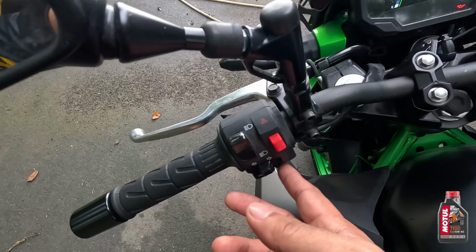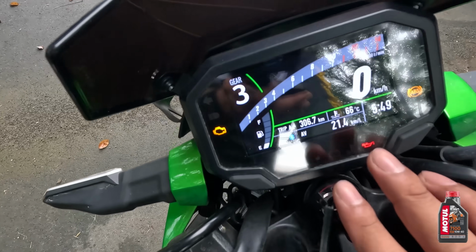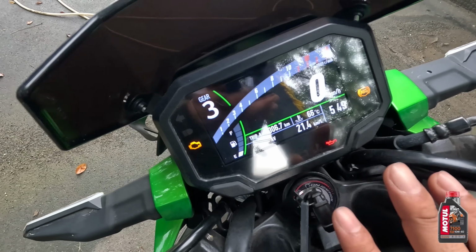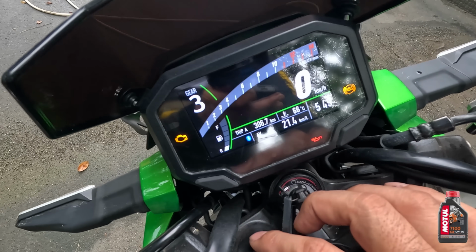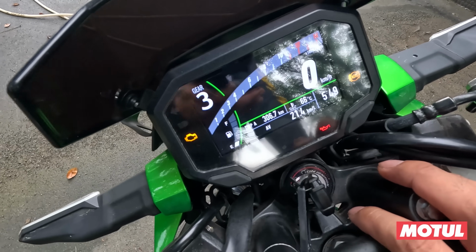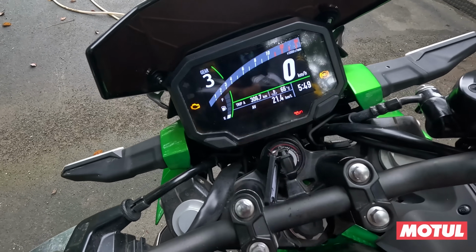Ibang bikes kasi, some of the controls are here and here. Although that's kind of nice, I prefer it to be here because that means I have to stop, not ride, and fiddle around with this as opposed to fiddling around with it while I'm riding. So it's a bit of a safety quirk that I like na andito siya. Tigil ka muna, gawin mo yung kailangan mo gawin, and then that's it.